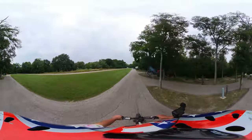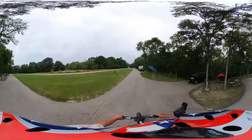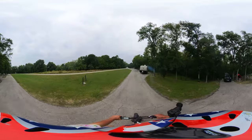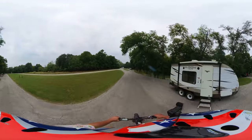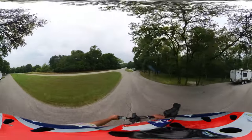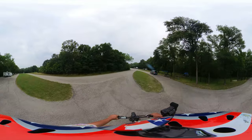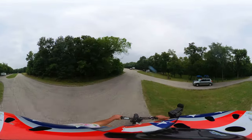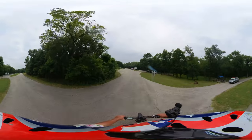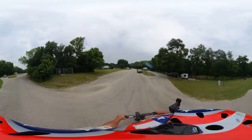Most of the sites along here are really for the smaller RV. I could probably get Trudy in that one. It'd be hard to get level though. For sure I could get level in that one. We have a dump station here on the left.